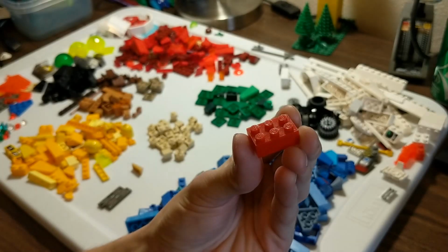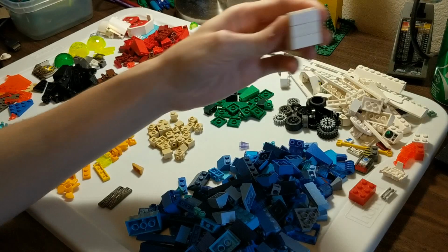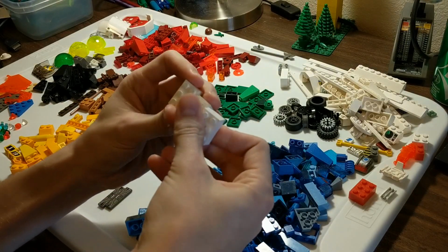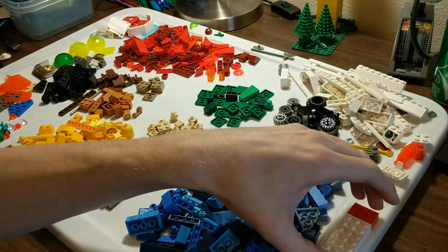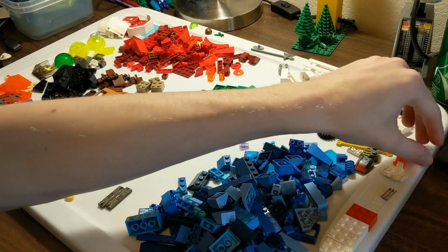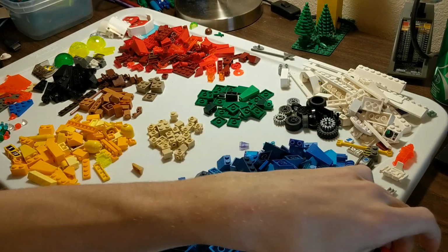It's just kind of a different lettering style, but one red one, 3 white ones. These are all vintage, so those are cool. So these are going to be definitely 60s. Whenever they redid their logo stamp on the studs is when these got changed. And then a 2x2 and a 1x2. Sometimes harder to find the smaller ones.